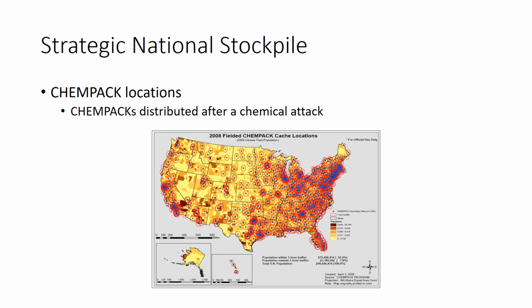In addition to those vaccines and those antidotes and the antivirals I mentioned, within the Strategic National Stockpile we also have things known as chem packs. You don't have to know what's in a chem pack, that's not important. What is important is that they're intended to be distributed after a chemical attack. So if, for whatever reason, someone drops mustard gas, for instance, that's a very dangerous chemical that was used in World War I, onto a city, these chem packs, which can help protect people from chemical exposures, need to be distributed to these major cities, to these potential target areas, in very rapid response. 12 hours would not be quick enough. It needs to be minutes, if possible.